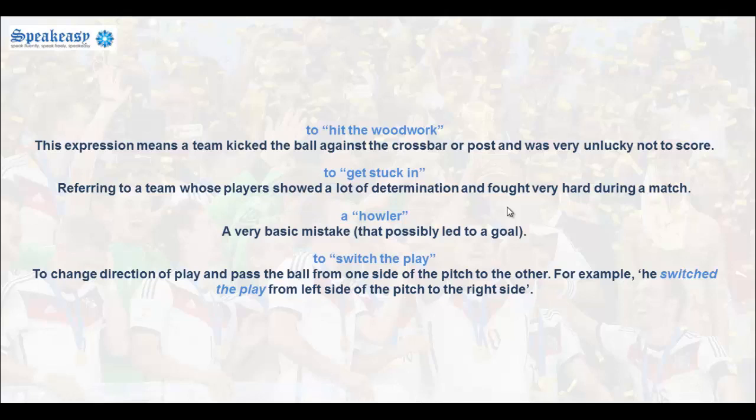To get stuck in, referring to a team whose players showed a lot of determination and fought very hard during a match. A howler is a very basic mistake that possibly led to a goal. To switch the play means to change direction of play and pass the ball from one side of the pitch to the other. For example, he switched the play from the left side of the pitch to the right side.